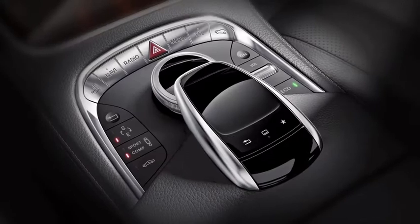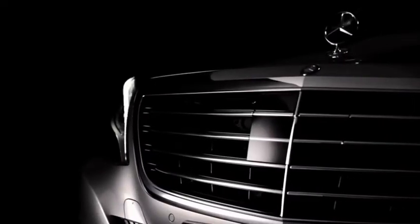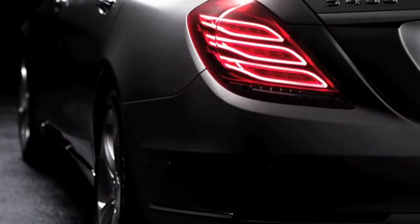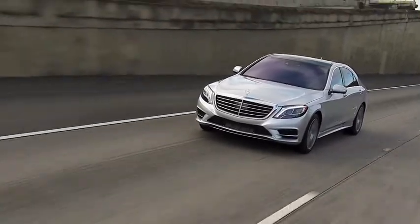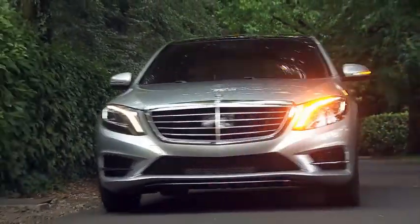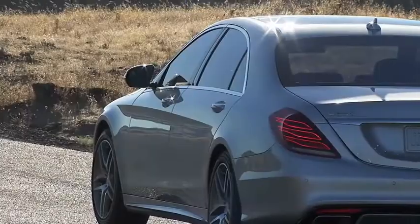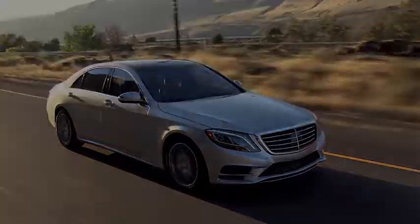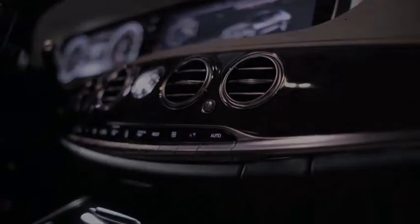For every aspect of your well-being, from comfort to entertainment to the satisfying reward of a great drive, it continues to be the industry leader in the total measure of what a car can be. First in safety, first in luxury, and first in innovation, all because it puts you first. The Mercedes-Benz S-Class is exactly what it's always been, the leader, and it does it like never before.